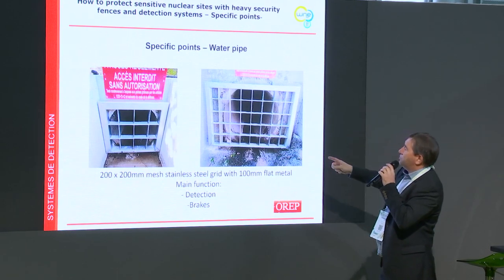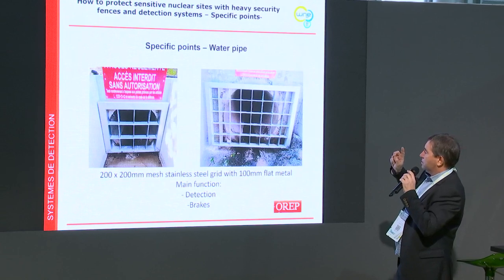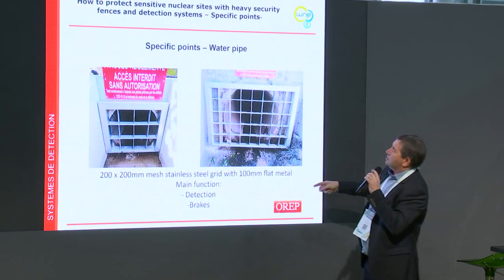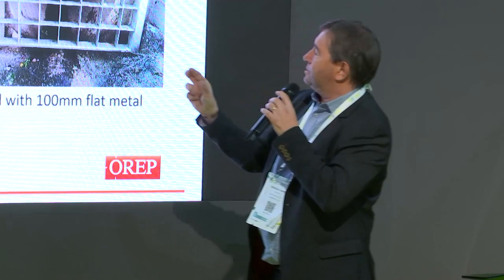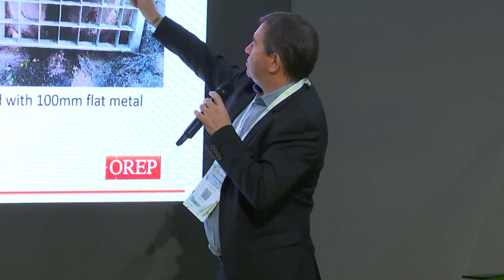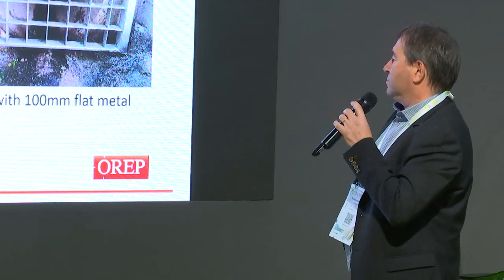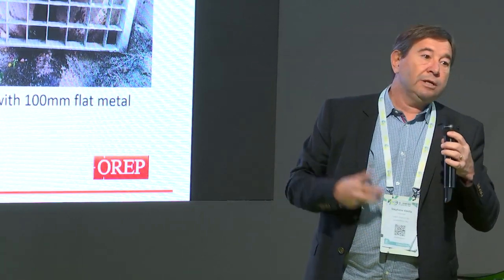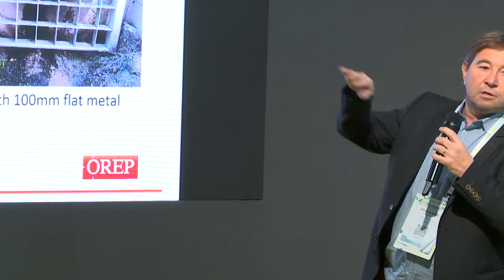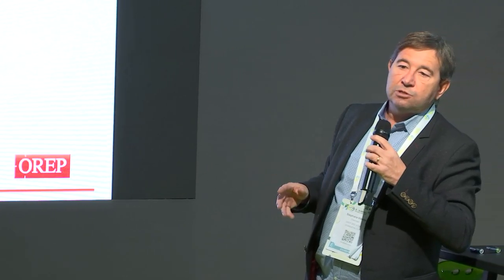We have different types of grid. This one is mainly a high security grid because it's a 10 centimeter flat metal grid, but we can also have a grid with only detection. So it's only tubes, horizontal or vertical tubes, and the function of the grid will be only to detect and not to delay. It will delay a little bit, maybe 1 or 2 minutes, but not more than 1 or 2 minutes.